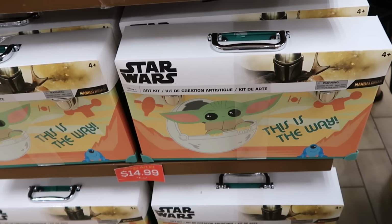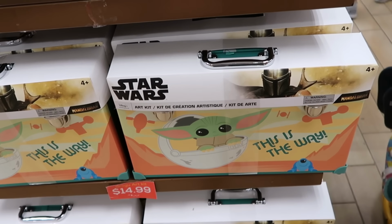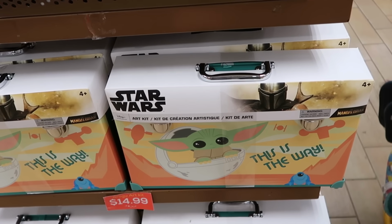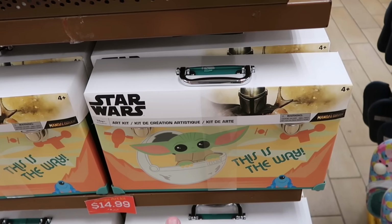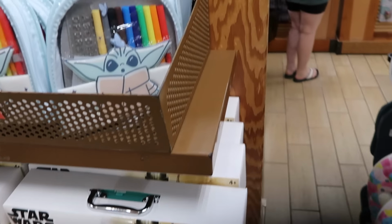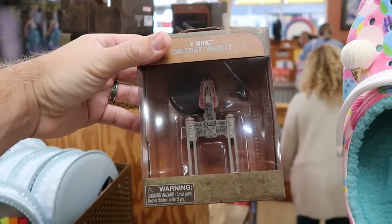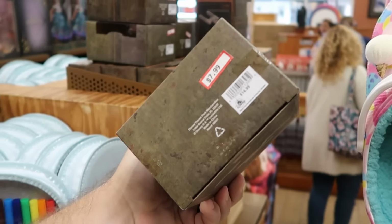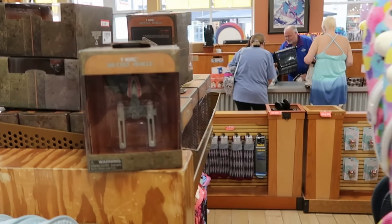I did want to mention on the opposite side of the rack, they do also have the Star Wars Mandalorian art sets. Now this one is a little bit bigger than the other Star Wars one that I just showed you, but it's that same like briefcase version with Grogu in his pod. It says this is the way. That one is $15, but I'm noticing so much brand new Star Wars merchandise, like these die-cast Y-wing vehicles. This one comes with a little display stand, $7.99 from $25 for them.